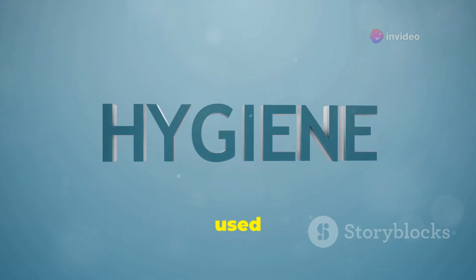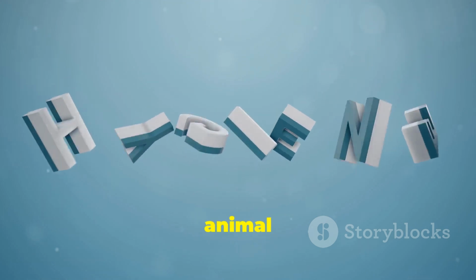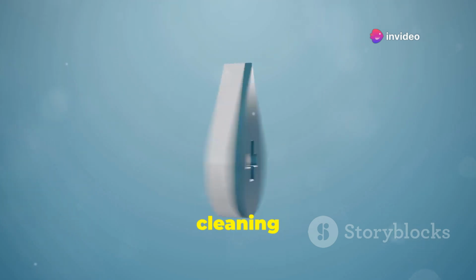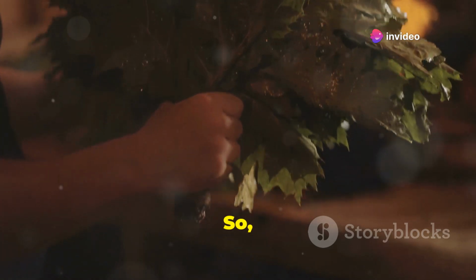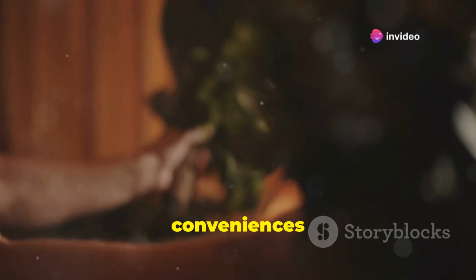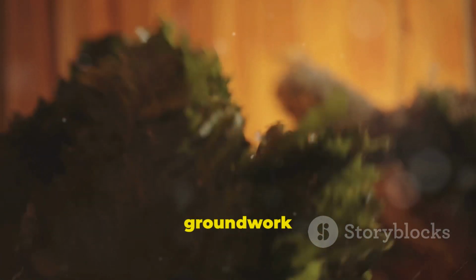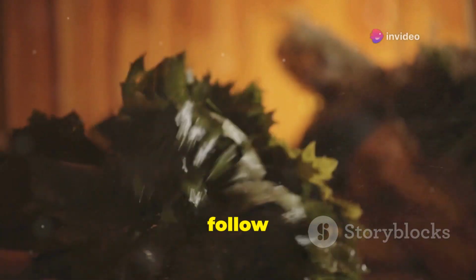They also used natural ingredients like ash and animal fat to create a rudimentary form of soap. This soap was used not only for personal hygiene but also for cleaning clothes and other items. So while they didn't have the modern conveniences we enjoy today, the ancient Greeks and Romans were quite advanced in their understanding of hygiene. Their practices laid the groundwork for many of the hygiene habits we follow today.